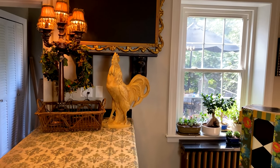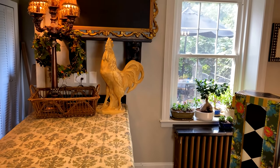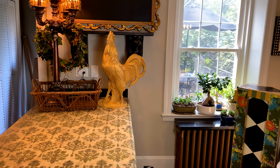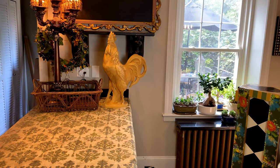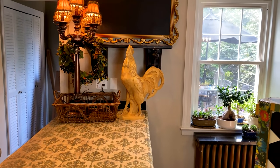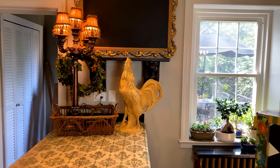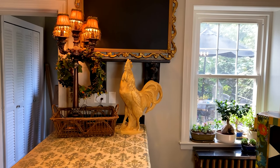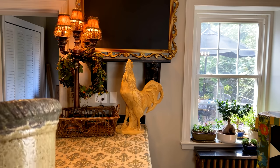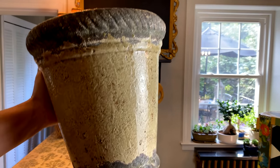So again, I'm just going to be displaying many, many pieces here. To the right, that's another video. That is my dining table. It holds my leaves in there to make my table much larger. I painted that as well to go with the antique table. But again, we'll get into that later.